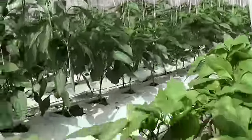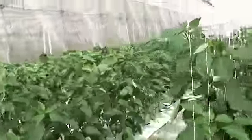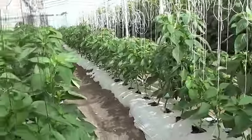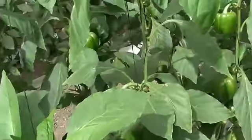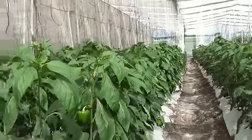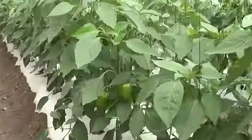Now we have peppers. These are tricolored mini bells. And on the regular sized bell peppers, we are producing red, green, yellow, and orange peppers this year. And again, these were transplanted around September the 1st or 2nd, and now being November the 20th, you can see the stage of production.